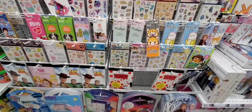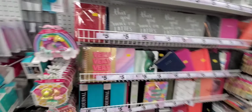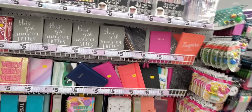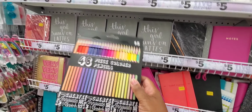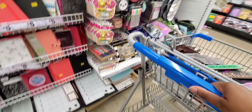Like, you could get tons of stickers. My granddaughter comes here, she's 8, and she gets tons of stickers. This is her go-to store. Okay. So, all of these. Oh, look at that. Colored pencils. You can come here and rack up for somebody that's artsy. I think that's cute.